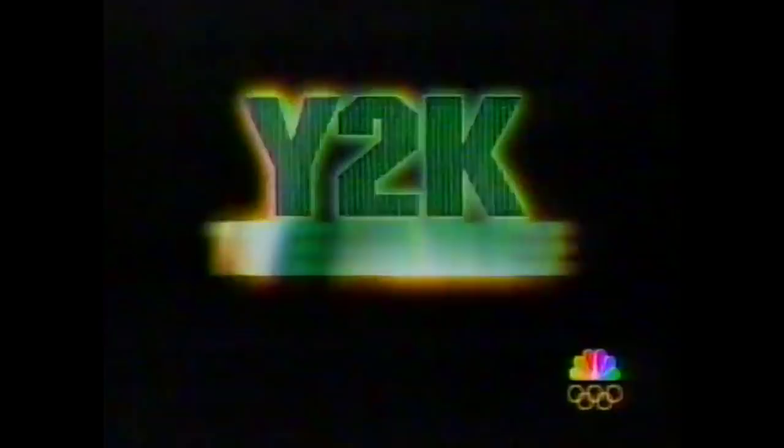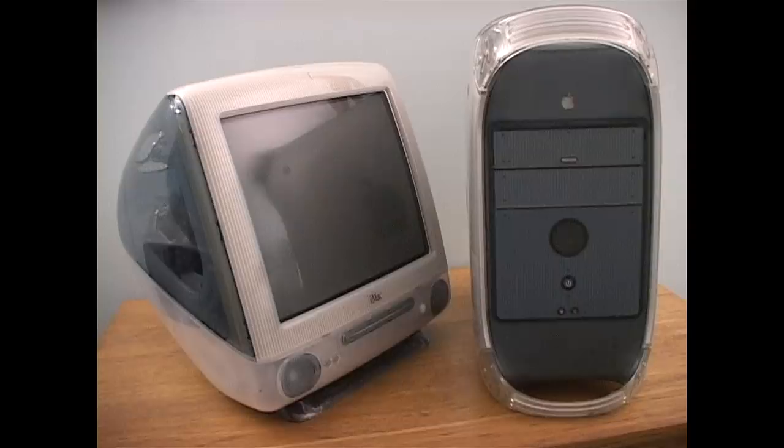Now, Y2K the movie. The special edition actually became the surprise bestseller for Apple.